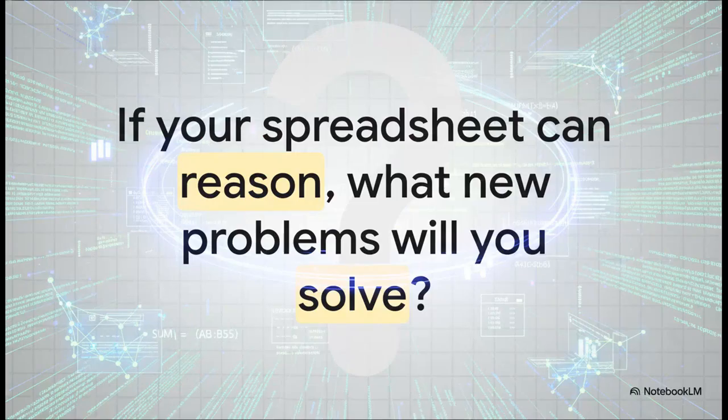So I'll just leave you with this final thought. For so many years, the complexity of Excel itself has been the bottleneck. But now, if your spreadsheet can actually reason, if it can understand your goals directly, what new, bigger, more interesting problems are you going to solve?